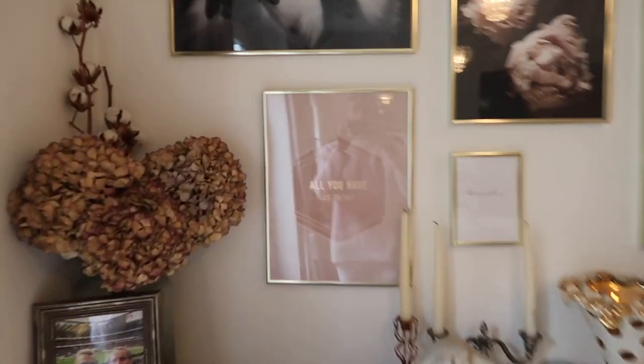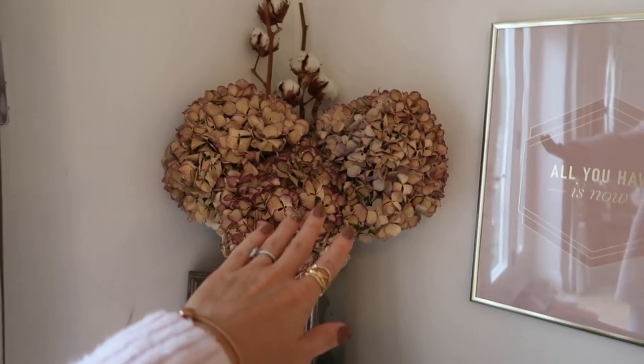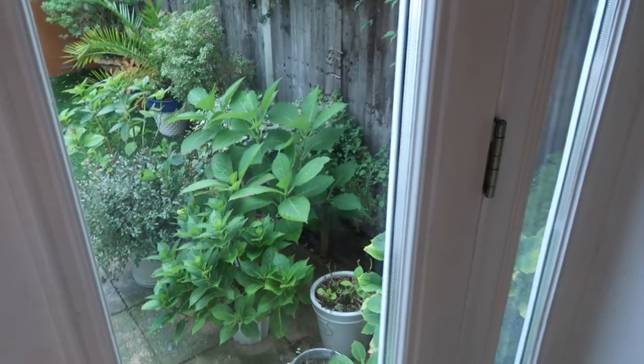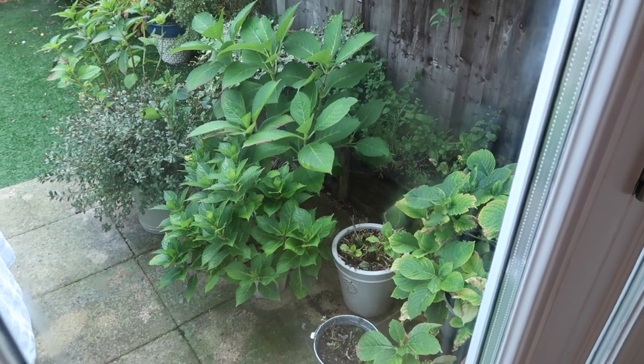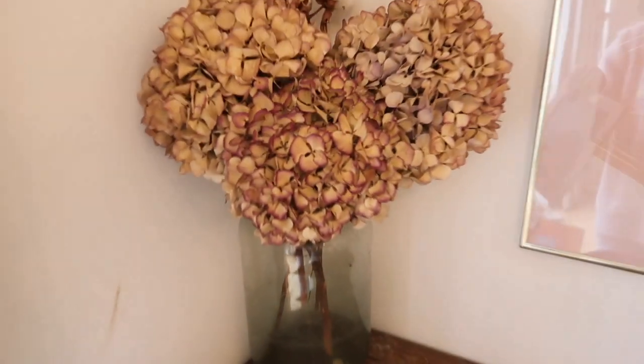We also recently, I say we, Charlie did this, dried out some hydrangeas from the garden. They were in this little corner here. If you watched any of my vlogs during the summer, you probably will have seen them, or my funny Instagram stories when Dexy used to hide underneath them, such a baby. But yeah, Charlie dried them out, and I think they look really lovely. This is just one bunch.